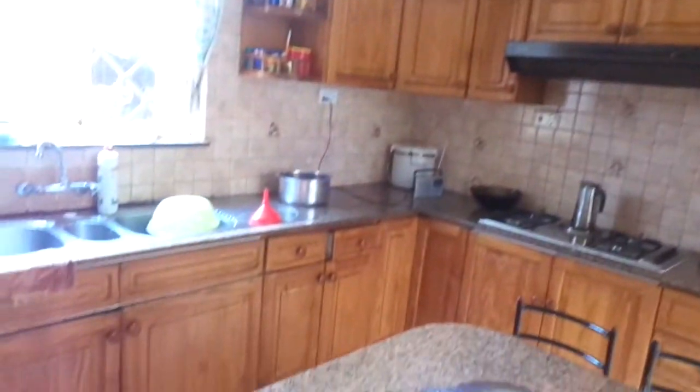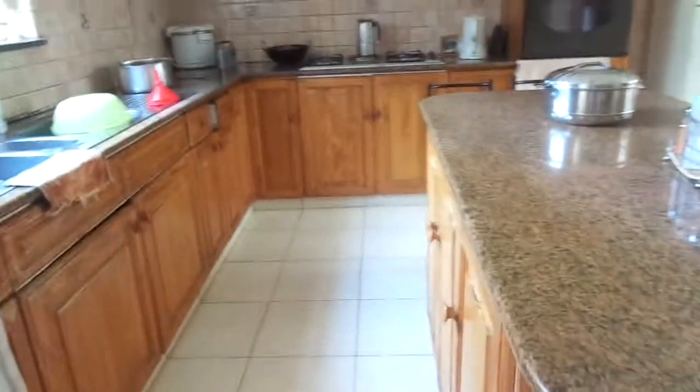And this is now the guest living area. The kitchen. Very spacious kitchen. Here's the stove in the kitchen.